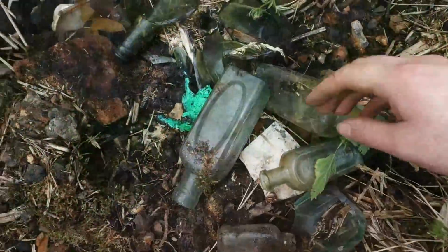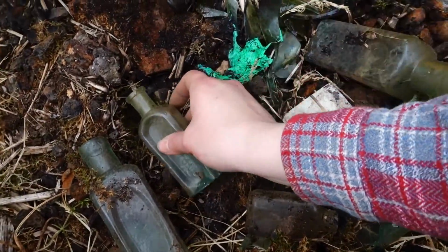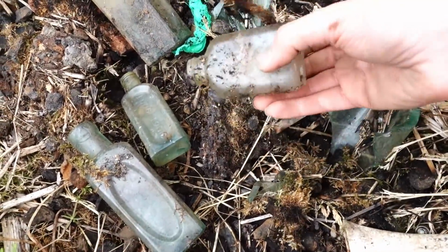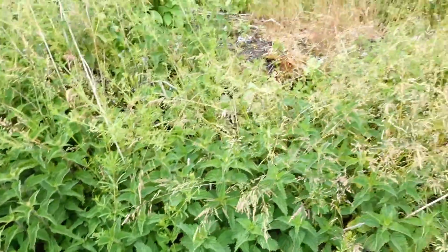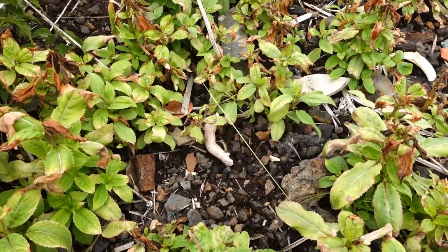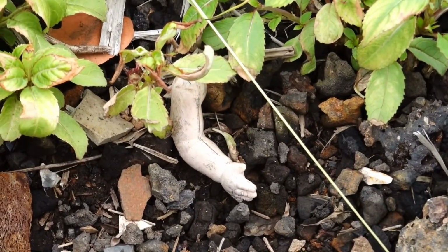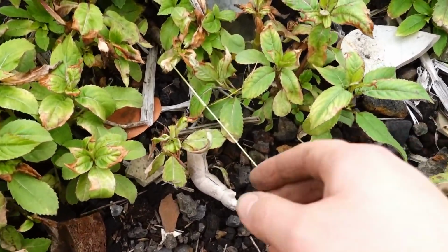Bottles everywhere. Oh, I've got a lung tonic. Sauce bottles. Wow. And this place is huge. Right, can you see what I'm looking at down there? Looks suspiciously like a little arm. Right.